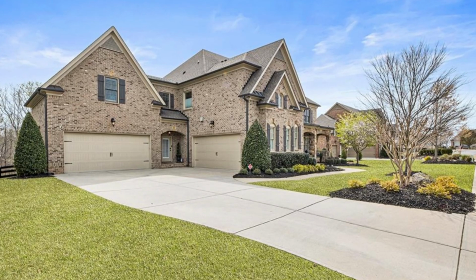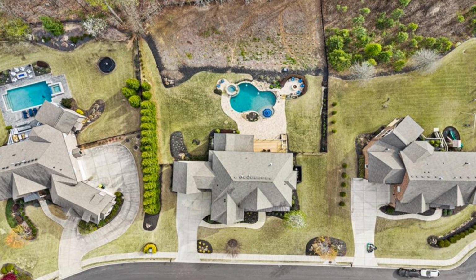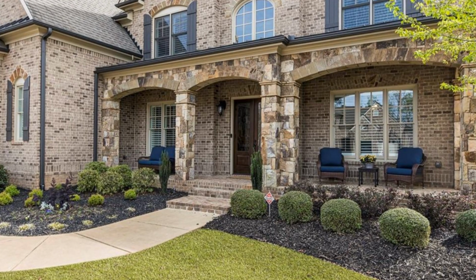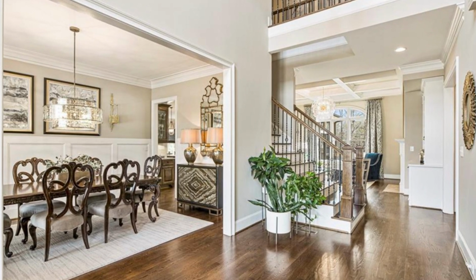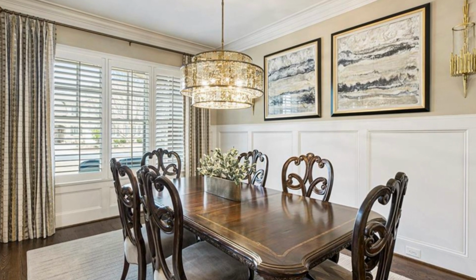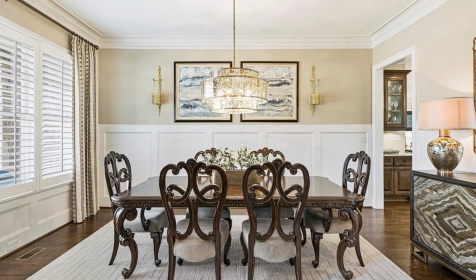We have a 4-car garage, really 2 double-door bays. The home is completely surrounded with brick and stone. We have a nice little front porch, and as we walk in, we're immediately hit with all of the natural light, all of the high ceilings, all of this open concept that the home has to provide. Dining room on the left, plenty of space for a large table and other furniture. The wall molding looks fantastic as well.